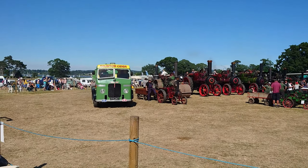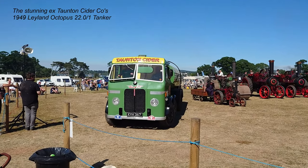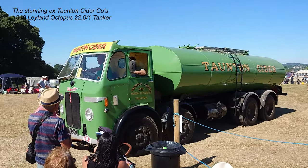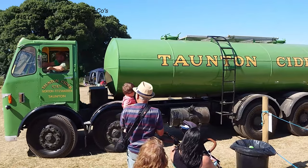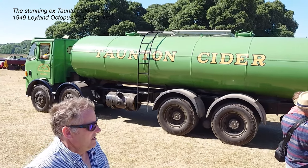In there now are engines worth in excess of 600,000 today, and more. That's just maybe one engine. Some are rollers, 20,000, 30,000, 40,000, up to 600,000, sky's the limit. We could have a little competition. I wouldn't like to value that lot.